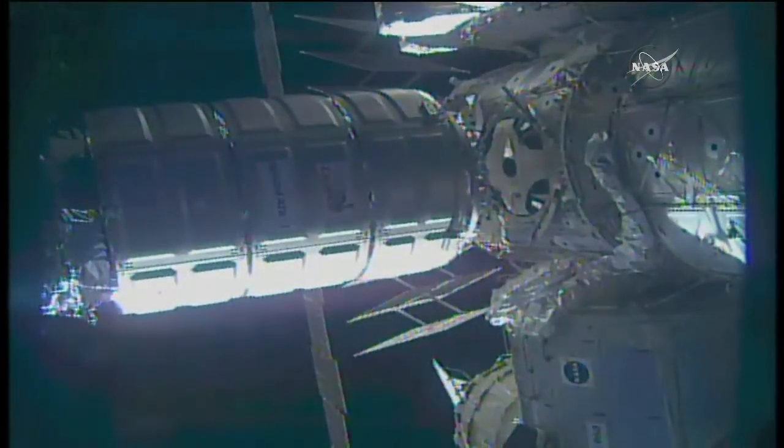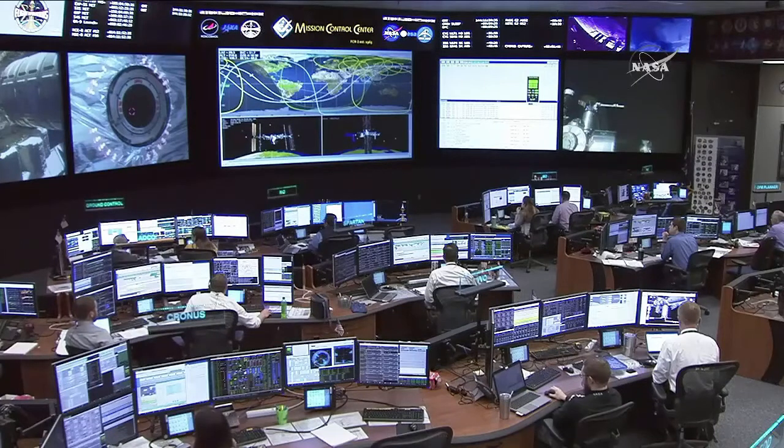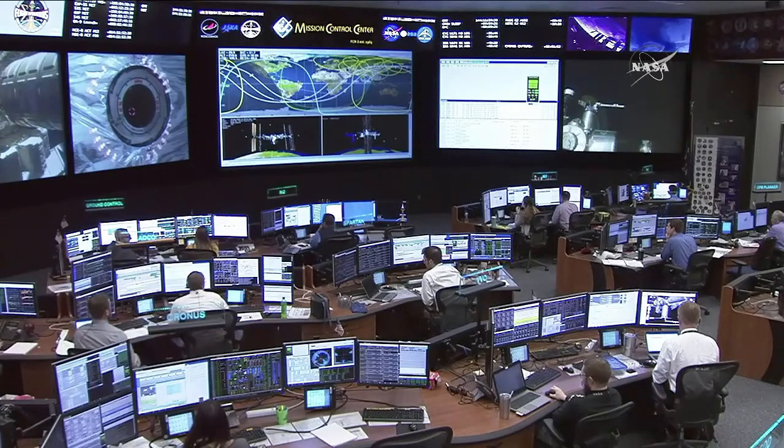Good morning, this is Mission Control Houston. We are live inside the International Space Station Flight Control Room awaiting the installation of the Cygnus cargo vehicle to the International Space Station. This is a live view from the outside of the station as we're orbiting around the Earth, 252 statute miles currently above the Earth, just over China, about to cross over into an orbital nighttime.